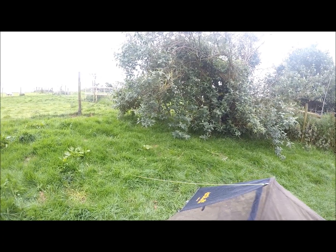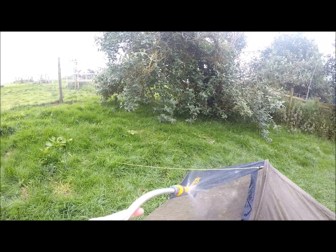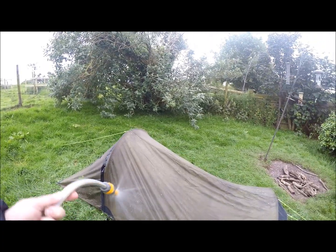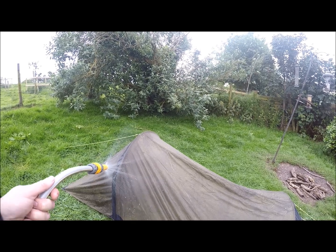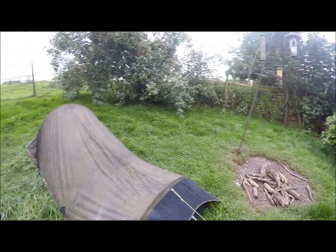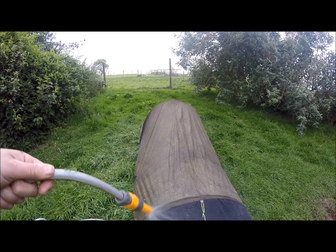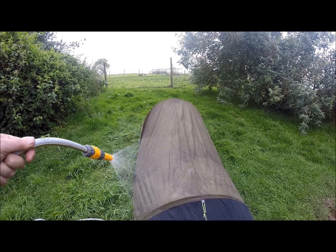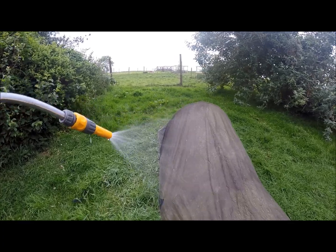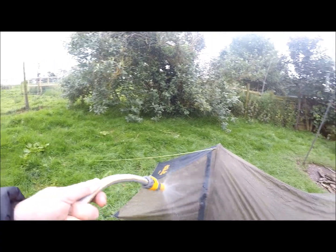There's a zipper, a good blast. Going quite close actually, just to simulate driving rain, if it was very windy as well. That would be quite a heavy shower. But yeah, you can see the beads of water.